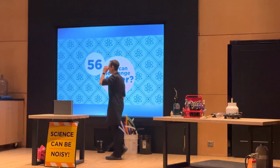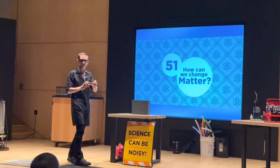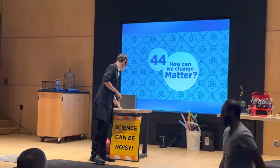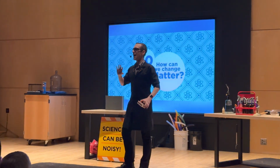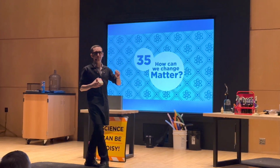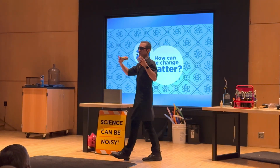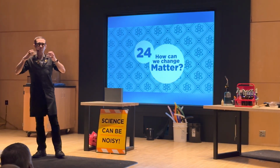Okay, so 2 ways we can change matter. This is a match. Watch closely. Wow. Is it still a match? Yes, I just made it a little bit shorter. That was a physical change. We've changed what it looked like, but we haven't changed what it was on a molecular level, right? It still has the same parts that make it a match. So we might be doing physical changes throughout the show by changing matter from a gas to a liquid to a solid. It's still the same matter, we just brought the atoms closer, further apart.